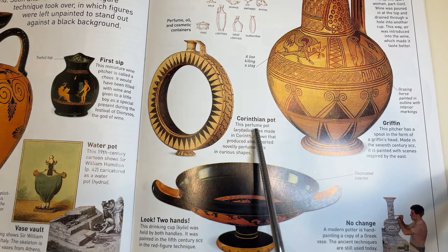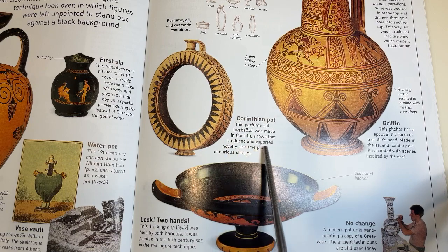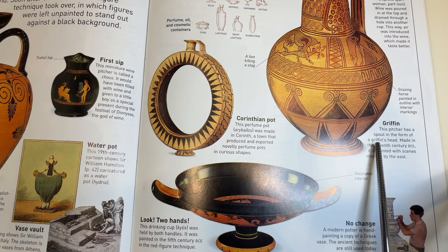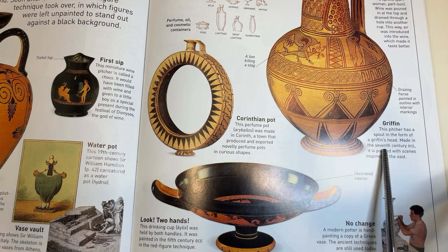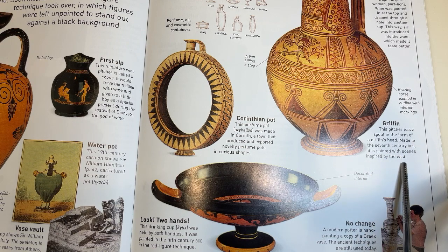Corinthian pot. This perfume pot, an aryballos, was made in Corinth, a town that produced and exported novelty perfumes, pots, and curious shapes. Griffin. This pitcher has a spout in the form of a griffin's head, made in the 7th century BCE. It is painted with scenes inspired by the East.